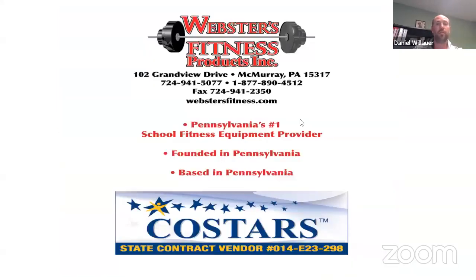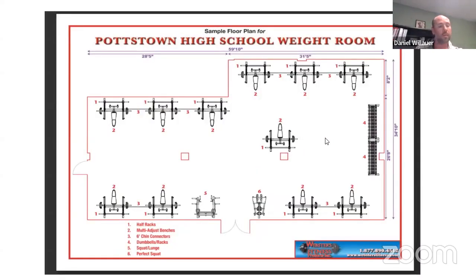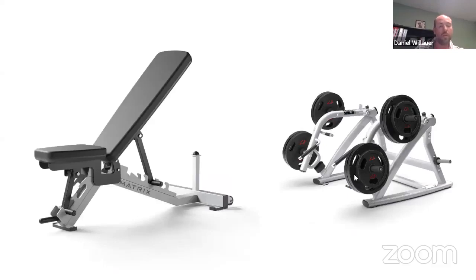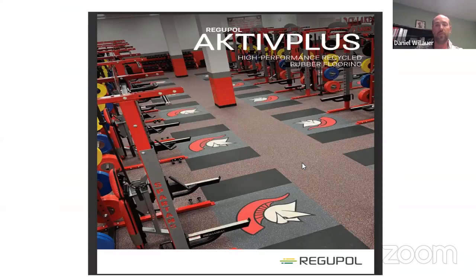So the proposal we received was through Webster's Fitness, which is a well-known company for weight rooms and remodels in PA. This would be their layout of the new weight room, with proper spacing according to standards. And this would be an example of the style of equipment we'll be putting in. Everything has rubber filled weights, the benches are adjustable, and everything has proper protection and coating to prevent rust, chipping, or other issues. There are just a couple more pieces that would also be going in. And this is just one example of the flooring. It's a recycled rubberized flooring. Everything's level, everything matches, and it prevents any tripping or fall hazards for students actively using this space.